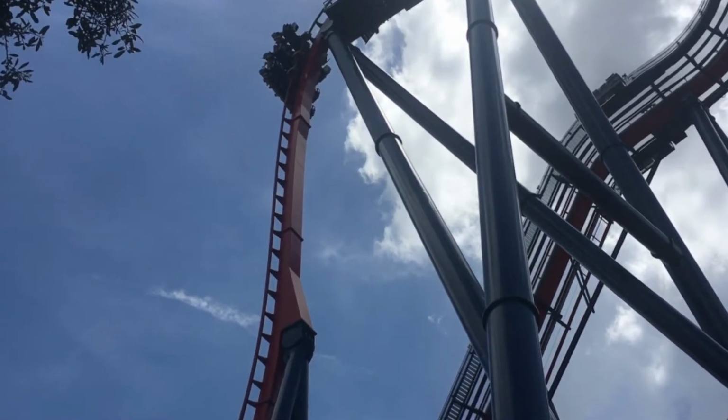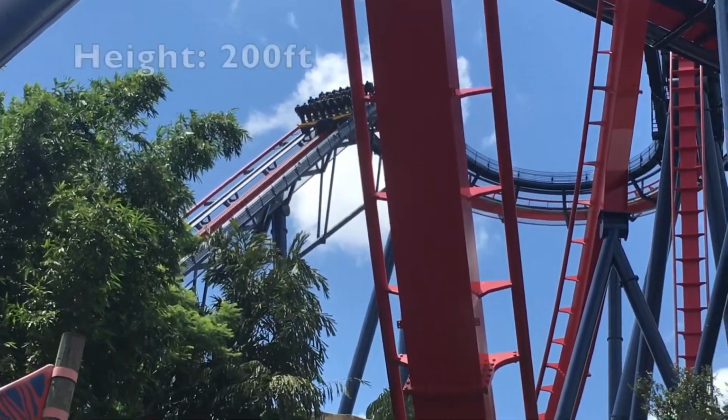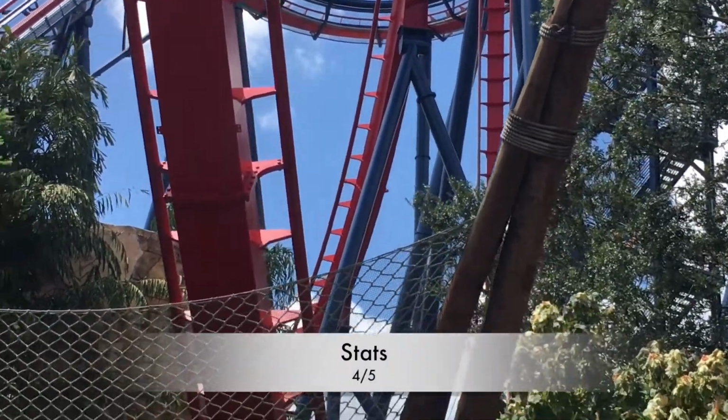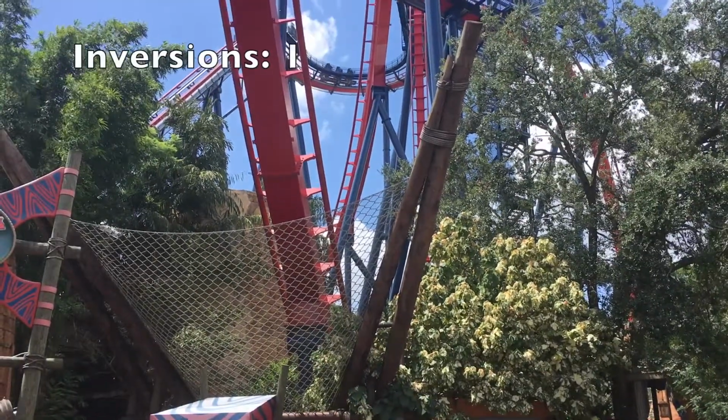So, let's get right into it with my first category, statistics. I'm going to be giving Sheikra a pretty solid score, a 4 out of 5. The height, 200 feet, is great. The speed, 70 miles per hour, is also great. And the drops, there's 2 straight down drops.